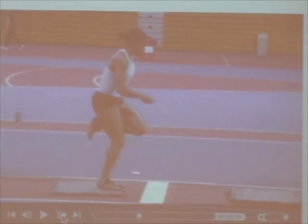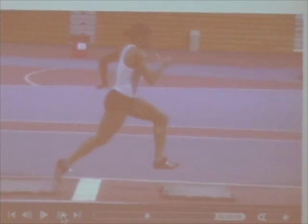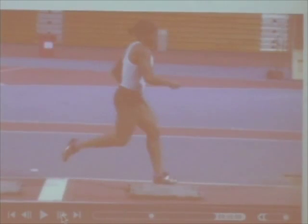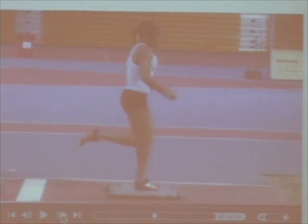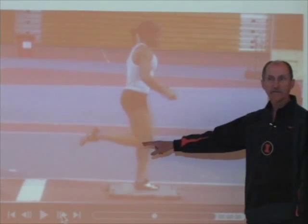So this is going to be the lead leg. She's on her lead leg now. Rigid ankle. Now, very quick scissor action. We're in support. Knees are together. Posture's tall. That's what I want to see on the takeoff step in the hurdle. Can't emphasize that enough. These knees have to be together. They have to be together.